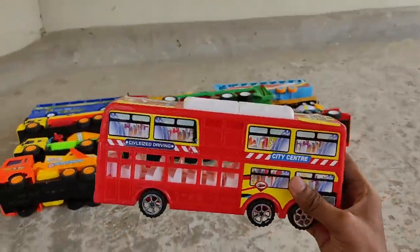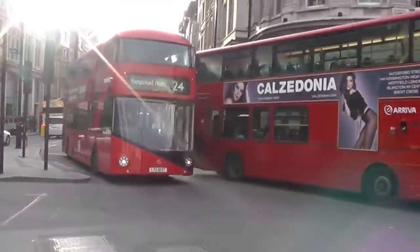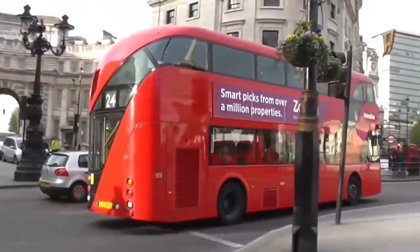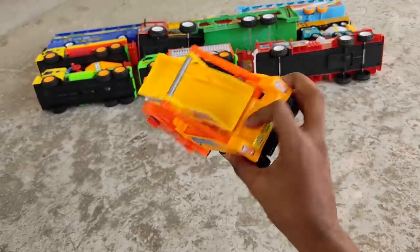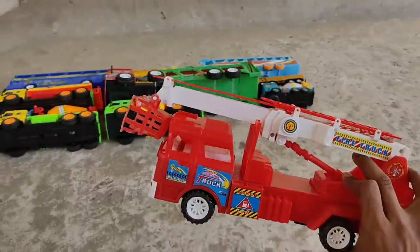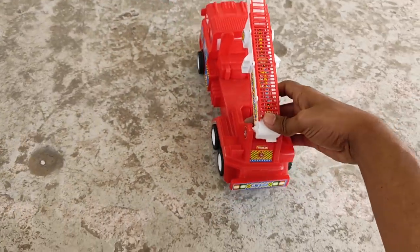Yay. Double decker red school bus. Wow. Another yellow and orange garbage truck. Whoa! Wow! Red rescue, fire rescue truck. Whoa! Powerful red fire rescue truck.